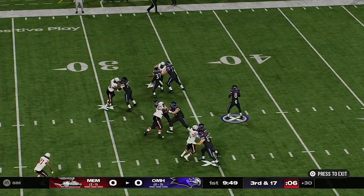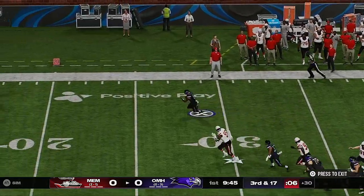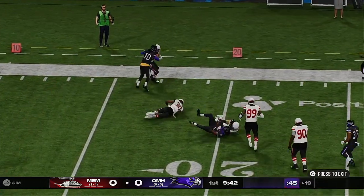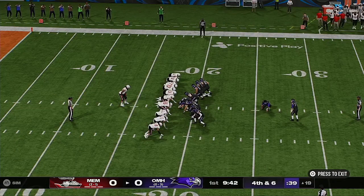From the gun, it's Jackson. Eluding the pressure right. And they're going to get him down well short of the first, as he can only get this to about the 19.